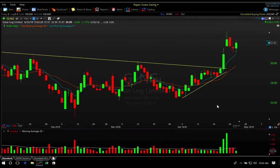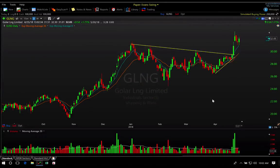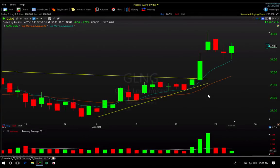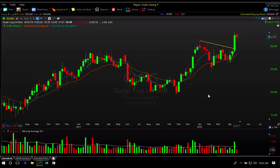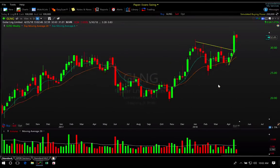First up is GLNG. This is the first name that I'm watching. This comes from my watch list, and this is a name I think I shared out last week or so. When we look at multiple time frames, I like to start at that big picture time frame. On a weekly chart, each bar represents 1 week worth of trading, you can see we are in this nice uptrend here.